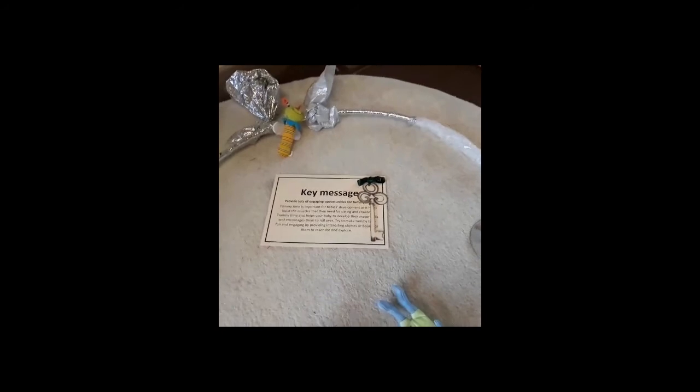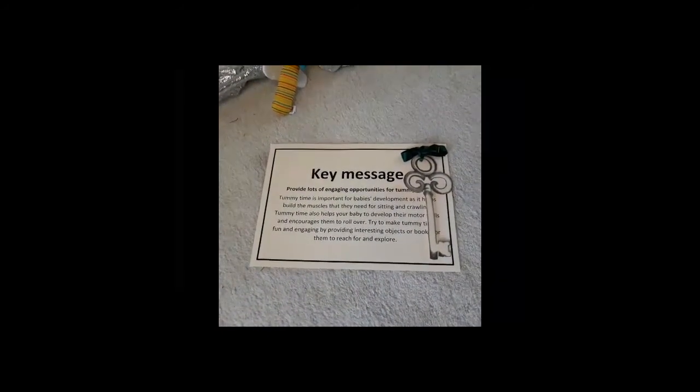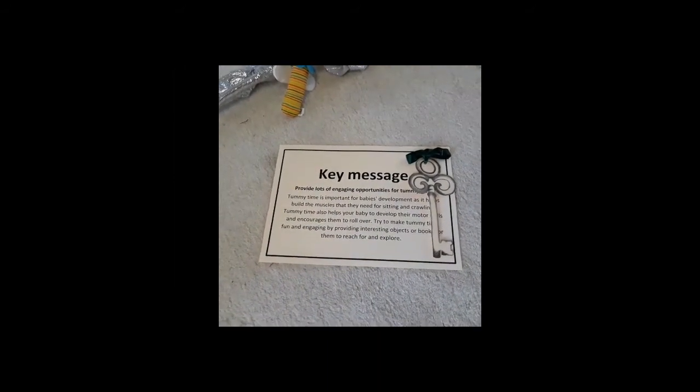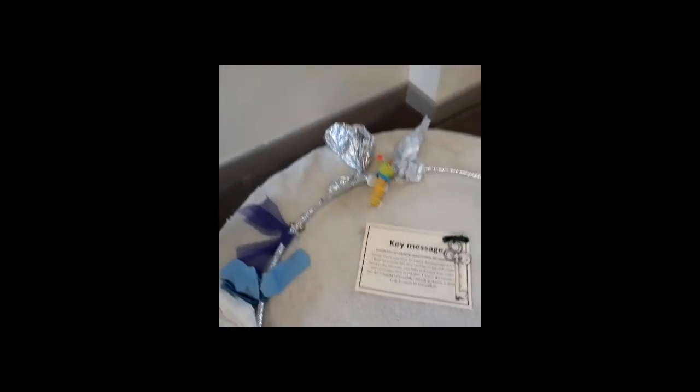And as you can see in the middle, we've picked out some of the key messages. So it talks about providing lots of engaging opportunities for tummy time. And it's really crucial that your staff know the importance of tummy time and how it can help your babies develop.